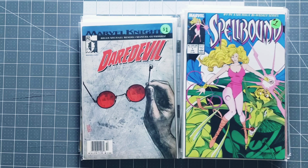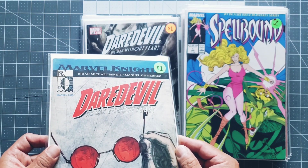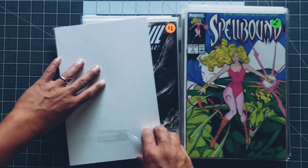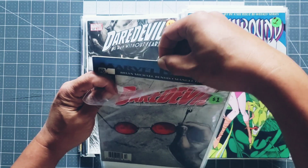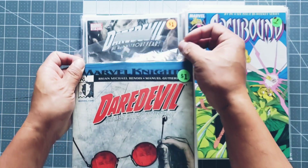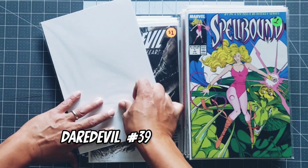Then we have Daredevil number... Wow, what number is this? It doesn't say. Oh, it's a newsstand. It doesn't exactly say which Daredevil it is, unless it's behind the sticker. Oh well, I'll put it up there and let you guys know which Daredevil this one is.